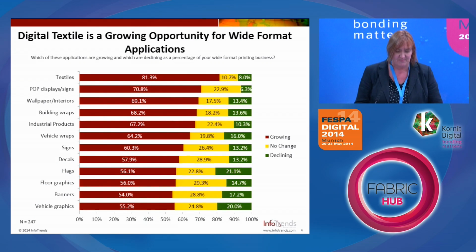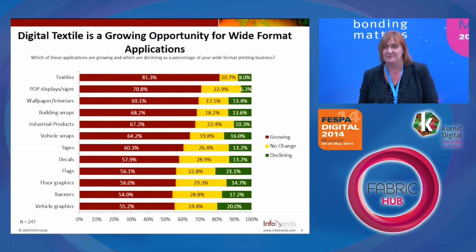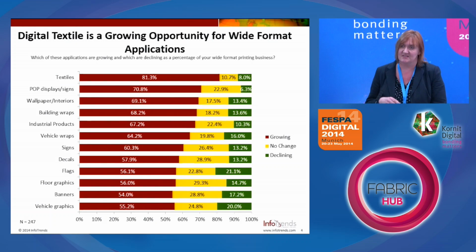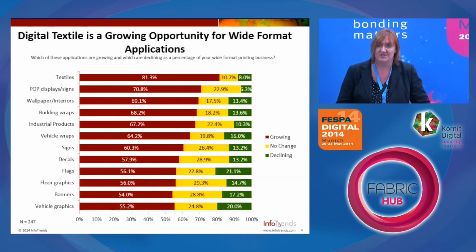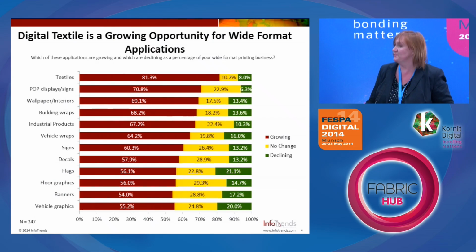But just to get back to graphic communications or wide format printers, this is one of the results of a survey we did of wide format printers, where we asked 247 wide format printing companies which areas they were seeing the most potential for growth, which areas were actually affecting their business and growing it. And textiles was the top one. 81% said textiles is an area of growth. Also within that will be other segments such as flags and banners and other soft or textile applications. So I think we all know that it's a good market to be in.